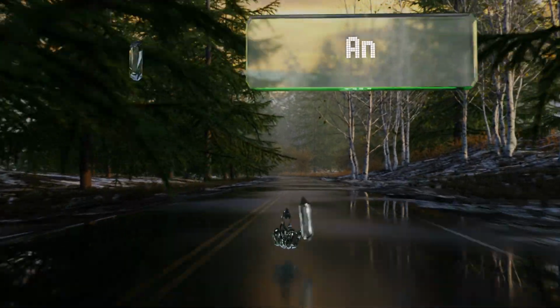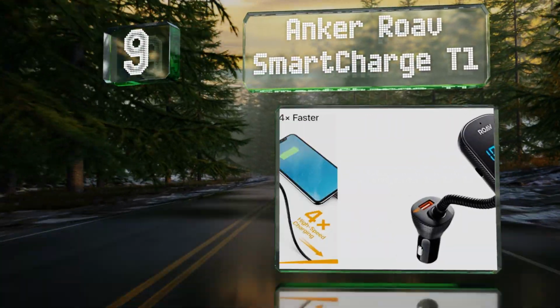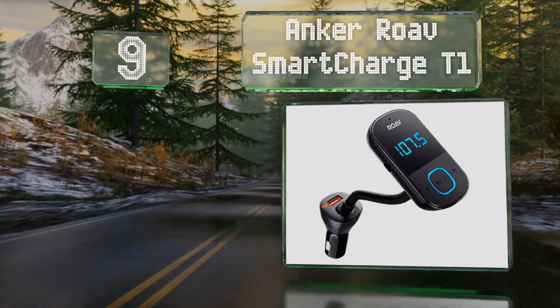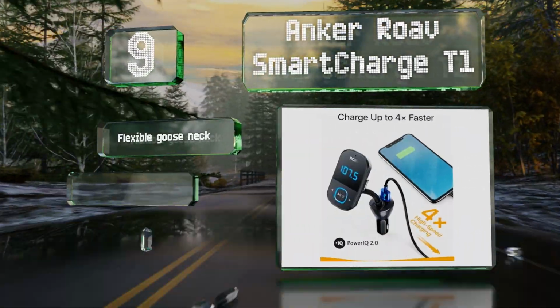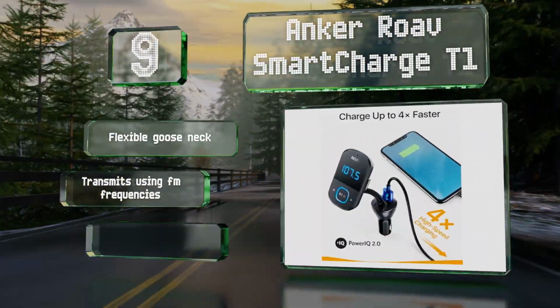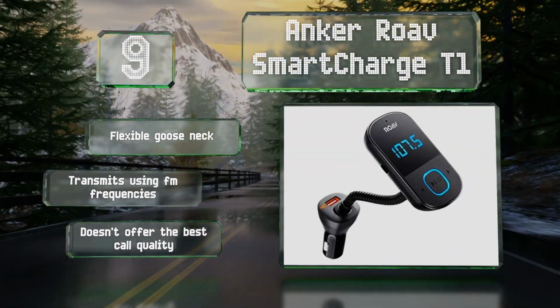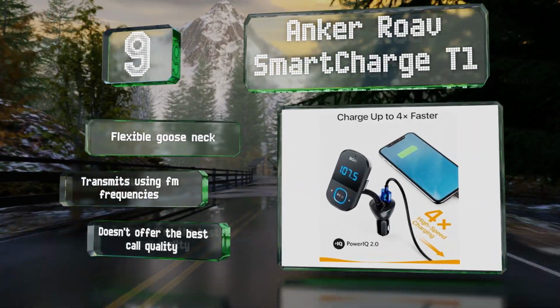At number 9, a permanently attached DC plug with a USB Type-A port keeps both the Anker Roav SmartCharge T1 and your smartphone powered during use. It's able to charge advanced devices quickly thanks to the manufacturer's PowerIQ protocol. It comes with a flexible gooseneck and transmits using FM frequencies, but it doesn't offer the best call quality.